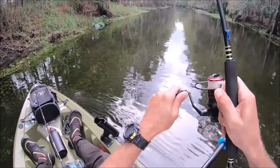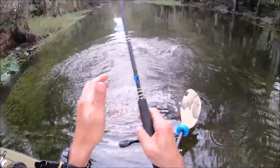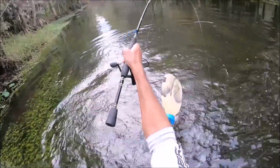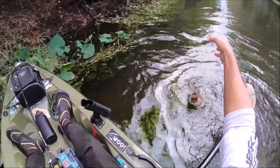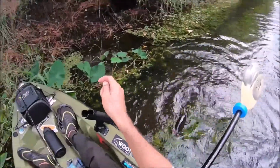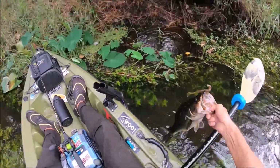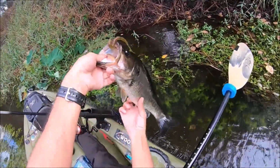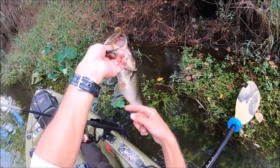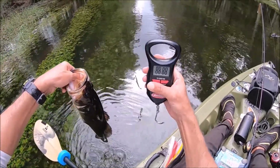Swimming right towards me. Oh, that's a nice one. That is a nice one. Easy there, Hondo. There we go, guys. Now that is a bass. Oh, he's only got one little fin right here. Call him Stumpy. Nice one. A little beat up, but hey.